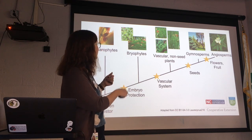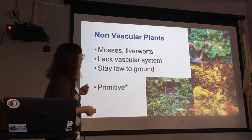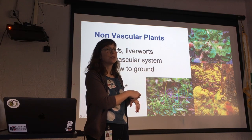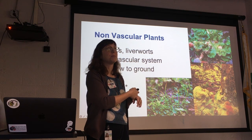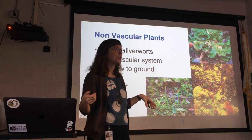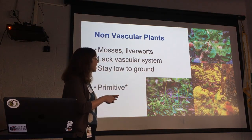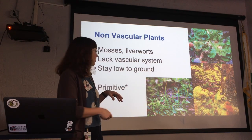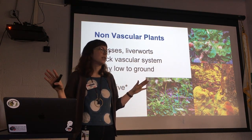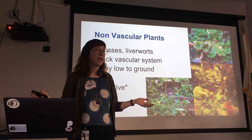So we're going to spend the first little bit of this time talking about some of these earlier plants. The non-vascular plants: mosses, liverworts. Liverworts are really fascinating and really cool. A lot of times you'll see them as the weird scummy stuff that happens around plants that are watered too much. But they're really interesting and really wild. These things lack a vascular system, so they have to stay very low to the ground. Occasionally they can throw out a little bit more height, but again, they have to stay low because they don't have any internal structure to transport nutrients, water, give support, anything like that.